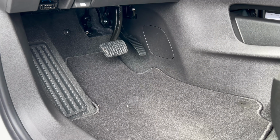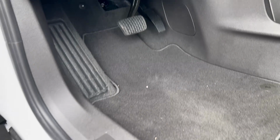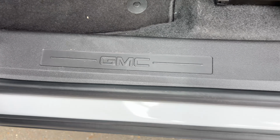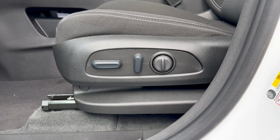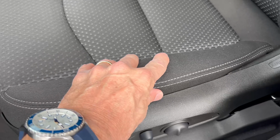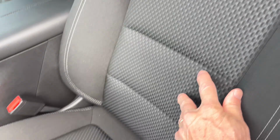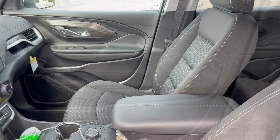Starting with the footbox, a nice large dead pedal, brake and accelerator. We have the carpeted floor mats in the vehicle. We do have a plastic GMC door sill plate to welcome you to the vehicle. Power seats with lumbar for the driver, manual assist for the front passenger, and then the jet black cloth with the light gray cross stitch, kind of a different insert design pattern in the seat. Looks pretty good though for your base seating, I would say.